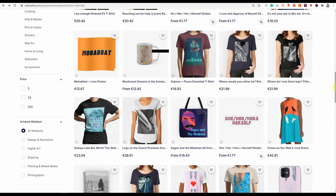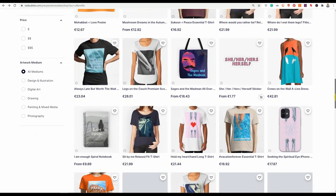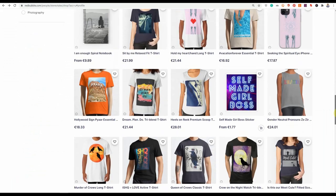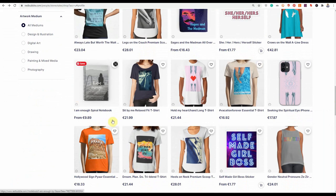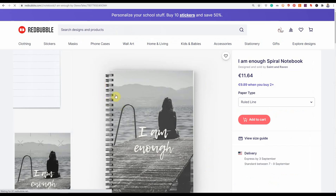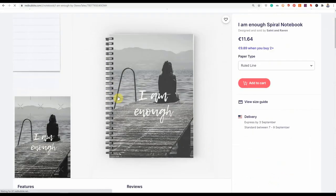So now we're back at the front end of your shop, and we're just going to continue scrolling down. We have a lot of really nice designs over here. And what we're going to do is take a look at this one here, something pertaining to photography. "I am enough," and this is being activated on a spiral notebook. Now this is also quite eye-catching.